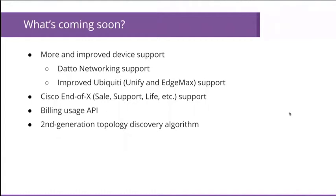So in the next month or two, we'll be launching a beta for a second generation discovery algorithm. Again, this is purely a behind the scenes mapping algorithm. But in the situations where we have even less data than we need, we want to be able to offer as accurate maps as possible. So we'll definitely be launching a beta for that soon.